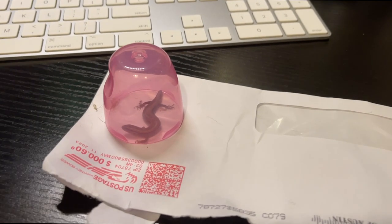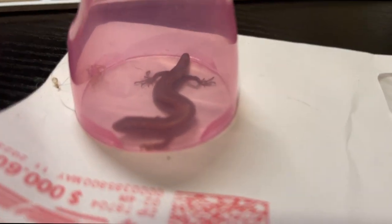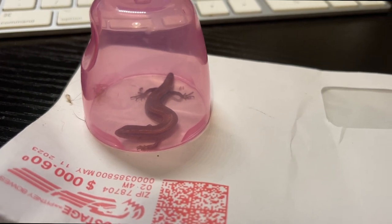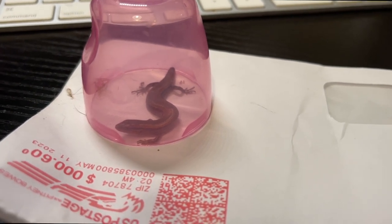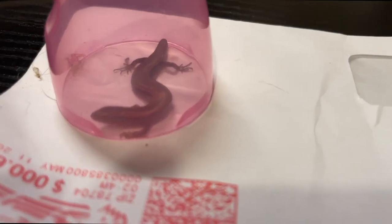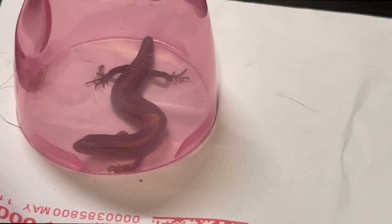Let me show you. Okay, so we found this in the baby's room. This is a little brown skink. They're native here in Texas. We had a little bit of exciting stuff happen. Had to walk out real quick so I could take a look at this little guy. Look at how cute he is.